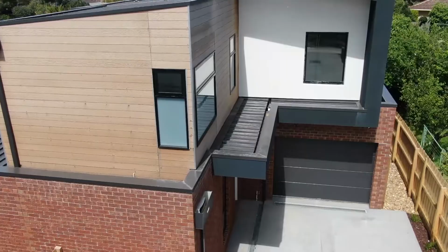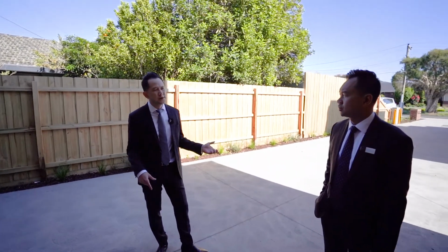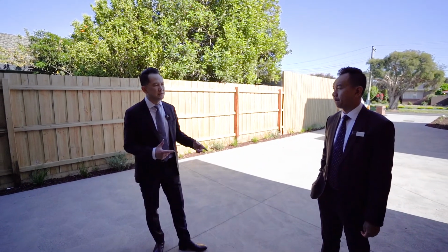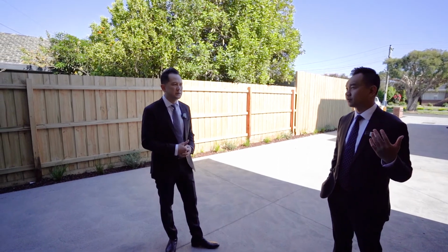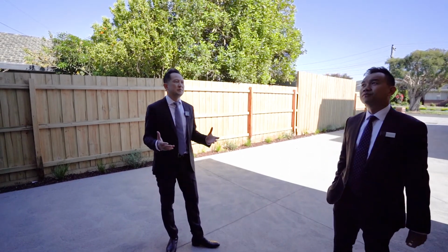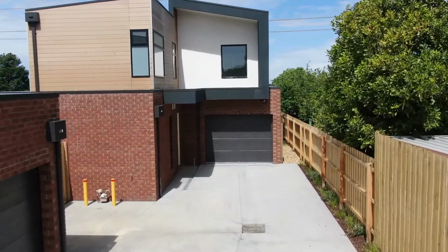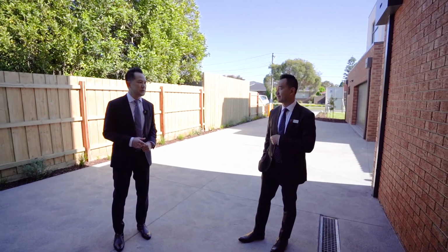So now we are at the back unit. This is unit number 3. You share the driveway with unit 1. Especially if you have 2 families wanting to live close to each other, this will be a perfect setup for them. And the finishes are about the same as well, pretty much the same, with the brick. 95% the same. But I'll tell you what's a little bit different about it when we go inside.